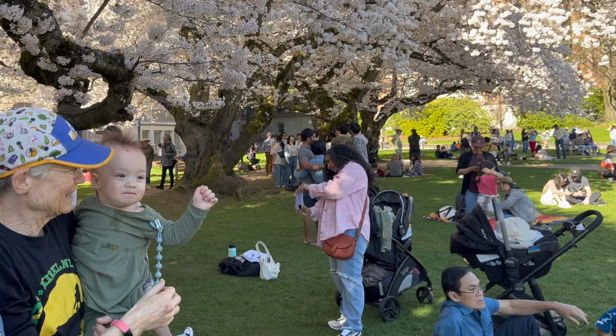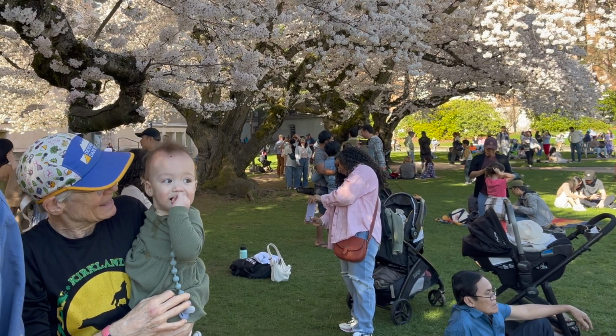We're joined today by our little explorer, who is seeing cherry blossoms for the first time.